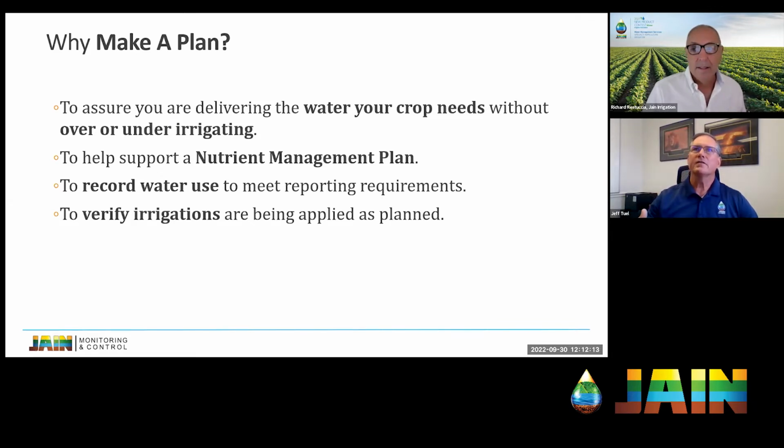And when we put monitoring on, we see this all the time. We have a lot of systems out there that have monitoring but do not have control. And by monitoring this, so things are still being manually done, we see it all the time as far as the run times that are there. So by monitoring that, it allows you to know exactly how long and how much water was applied.